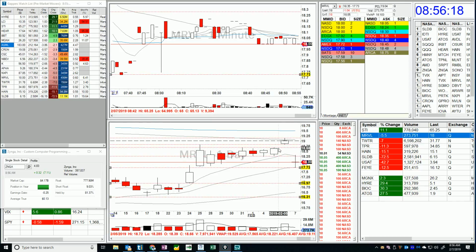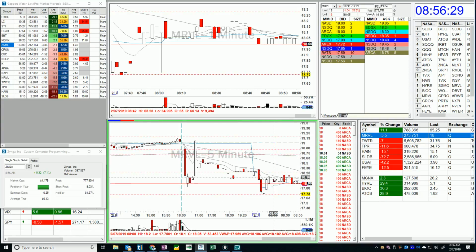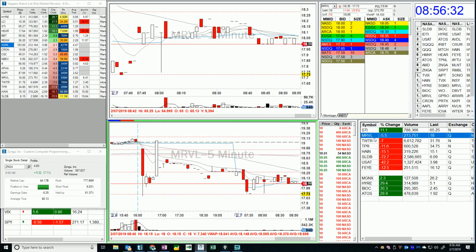It has broken that support. Above that, another clean level right here, high of 2 days ago. Then you have high and low of 2 days ago, and then the previous day closed at 19. So let's hope that it gets more volume right now. It's just not looking too good, but we'll keep it on here.